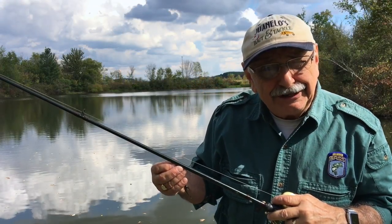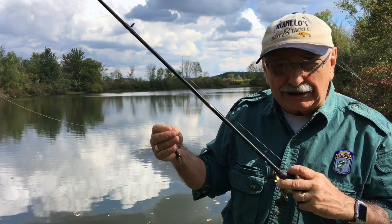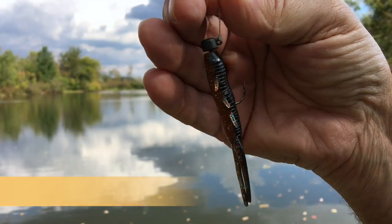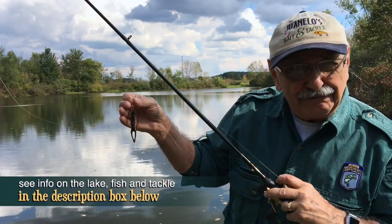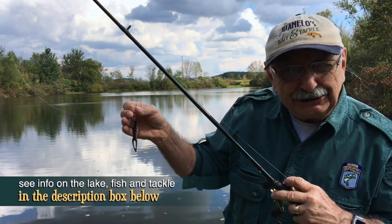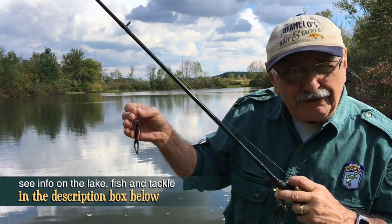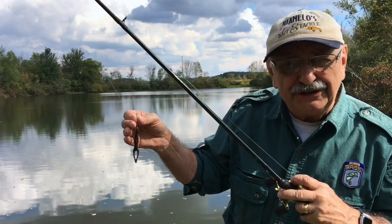In a recent video, I used a Z-Man creature thing called a Boar Hogz. Well, this is a smaller version called a TRD HogZ. And I wonder if we could catch enough bass for our recipe with this thing. Look in the notes below for info on my equipment, the lake, the fish, everything. Let's go fishing.